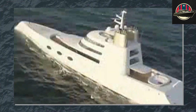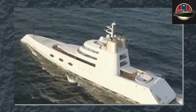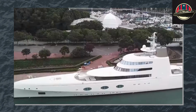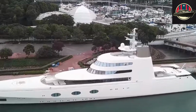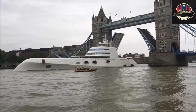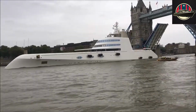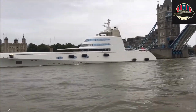The controversies don't end with looks. Over the years, Motor Yacht A has been scrutinized for ownership issues, particularly in the wake of sanctions against Russian oligarchs. There are rumors it's been relocated or even seized in certain jurisdictions. Official statements can be murky. Billionaires often keep their asset statuses under wraps. Regardless, you can't deny this vessel's place on any list of weird ships.